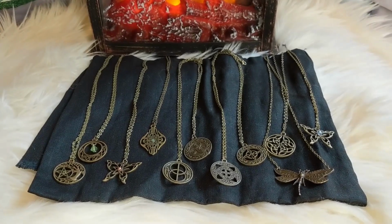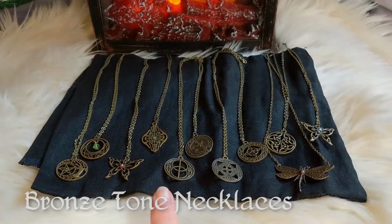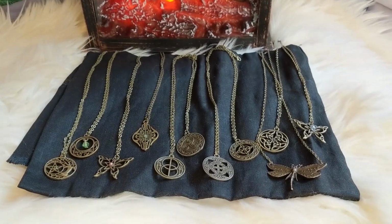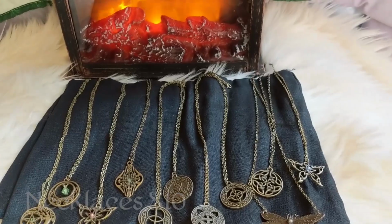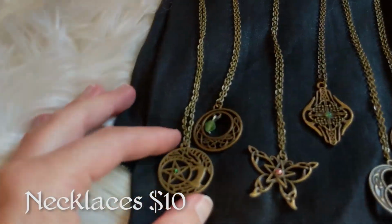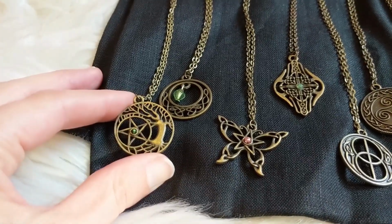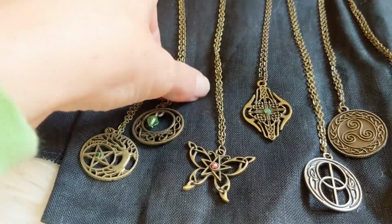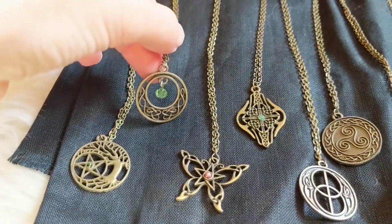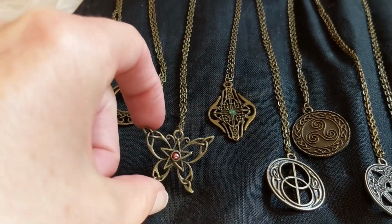And now, continuing with our Celtic theme, we have some bronze tone necklaces. Now, these aren't actually made of bronze, however, they are a beautiful, gorgeous, antique bronze color. Here we have a tree of life with a bejeweled pentagram in the center. Isn't that gorgeous? Very Celtic looking. And here we have a crescent moon, also with a green jewel. Fun fact, I made these in my downtime in Ireland.